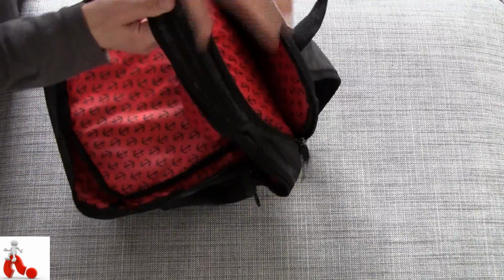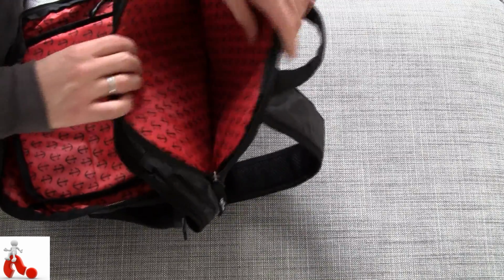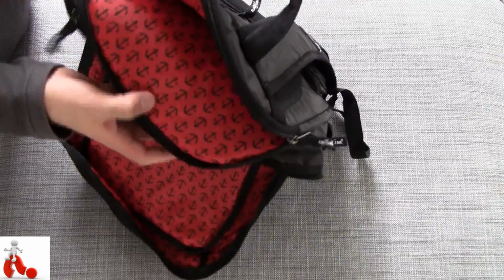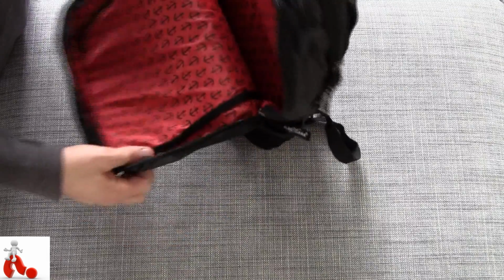Then in the back with another zipper, there's the laptop pocket, which is lined with some extra protection, which is nice. It's a laptop compartment, and as you can see, it fits a 15-inch MacBook Pro easily.